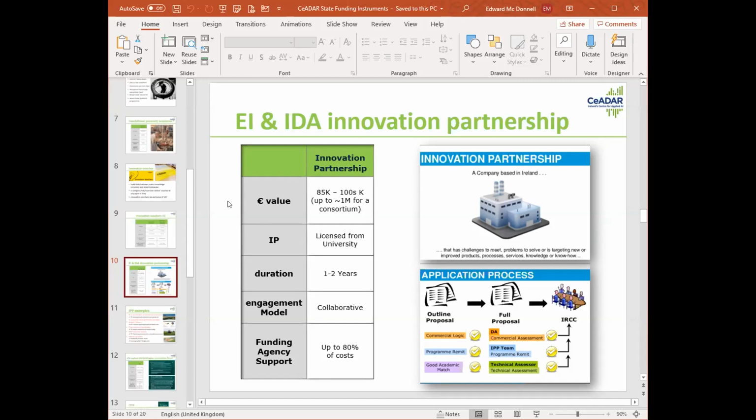Again, with all these things, there are different types of them. There's one called an Express Innovation Partnership, which is worth up to €85,000. That's specifically geared towards SMEs. And as its name suggests, the Express part means that it's turned around, I think, in 3 or 4 weeks is the target for that. So it's a rapid response to that.